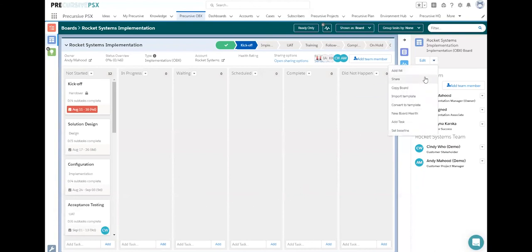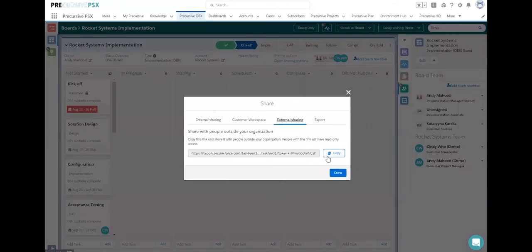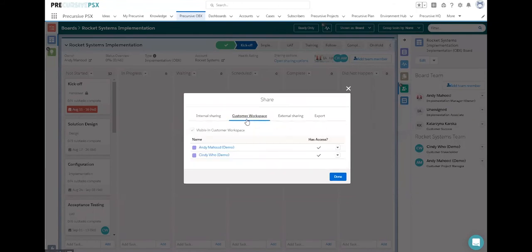Instead of using external sharing functionality and sending a URL to a read-only board to your contact, now you will be able to invite them to collaborate on certain projects with your team. First thing is that we need to make a certain board visible in the community. Then, from that list, you are able to see all contacts that are board team members on a certain board and invite them to the customer workspace.